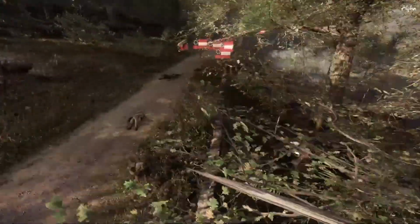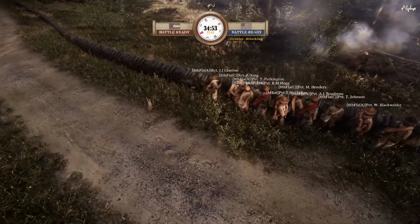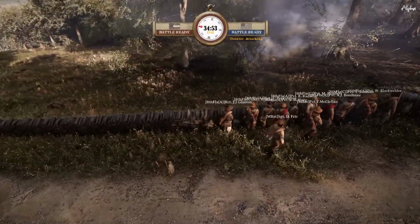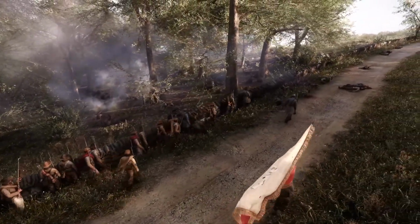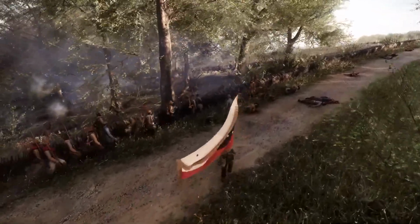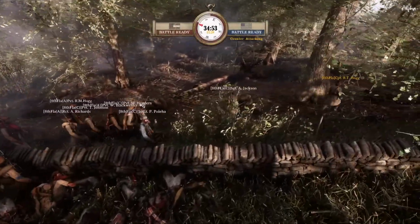We're gonna shift right, shoulder arms. Shoulder arms. Double ranks. Into line. The line captain's left.